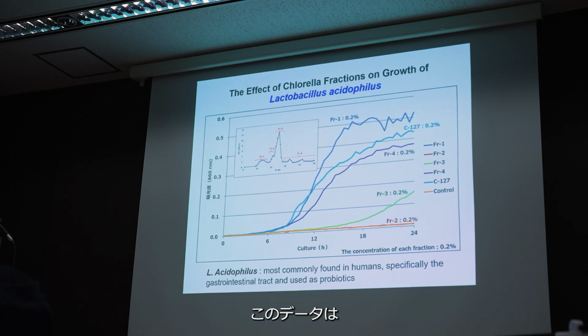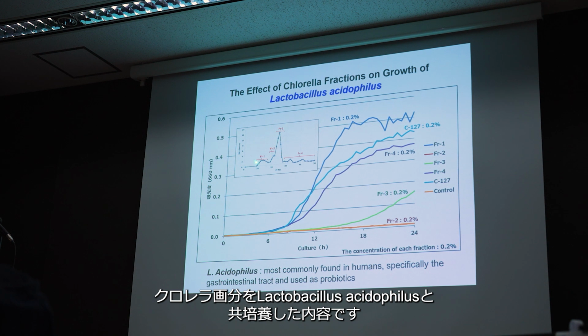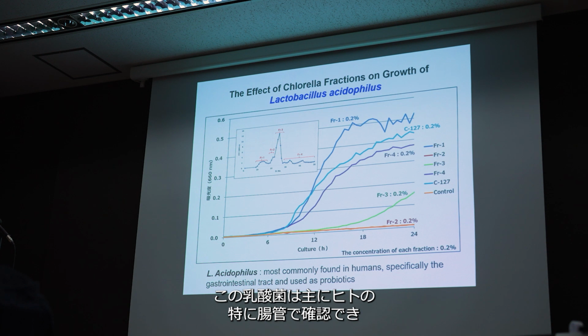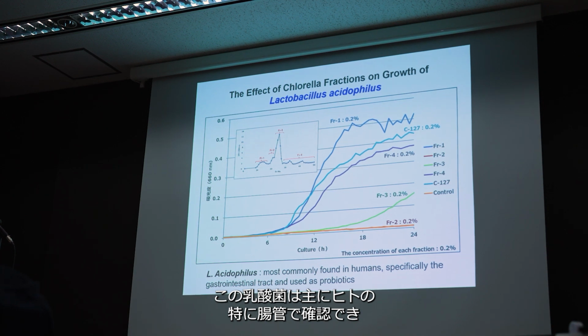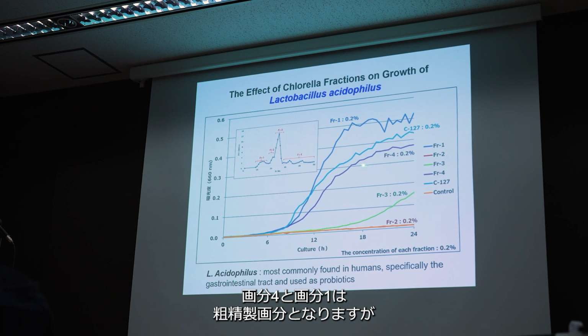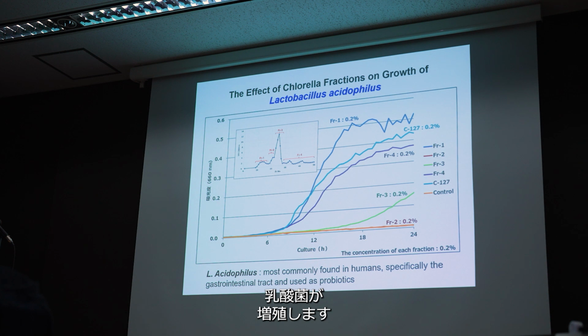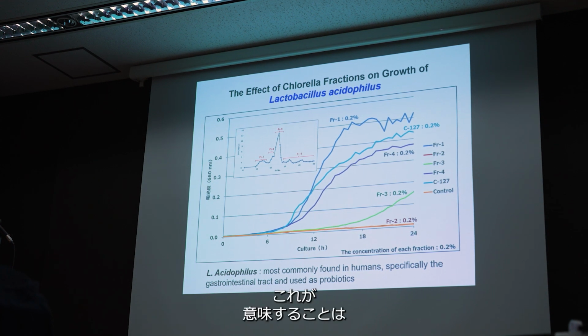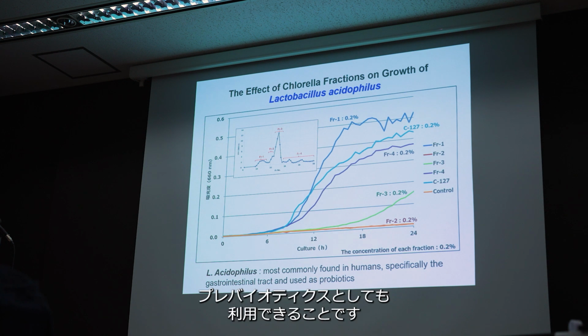And this is the data of incubation of this Chlorella fraction with Lactobacillus acidophilus. This is mostly found in humans, especially in the gut intestinal tract, and used as a probiotic. And what we found is that fraction 4 and fraction 1, and this is not the fractionated crude product, can induce the proliferation, or the growth, of this Lactobacillus. And this means that Chlorella can also be used as a prebiotic.